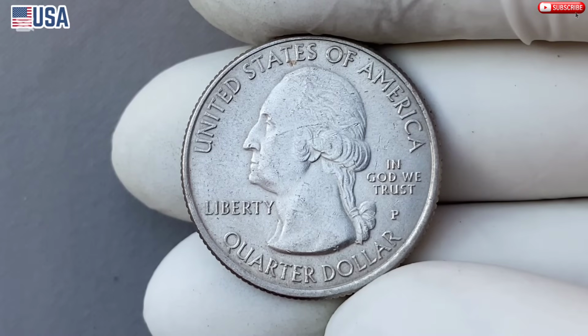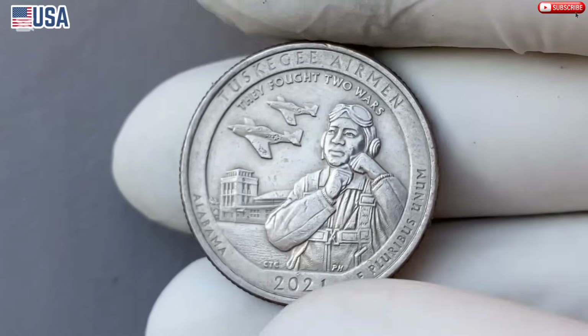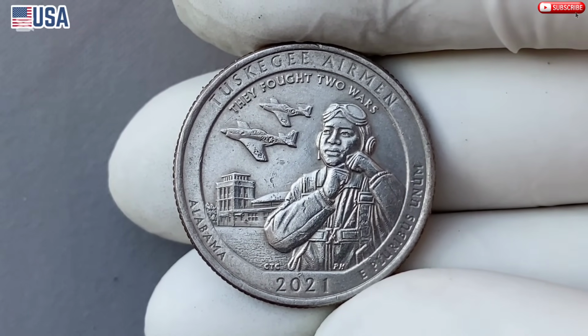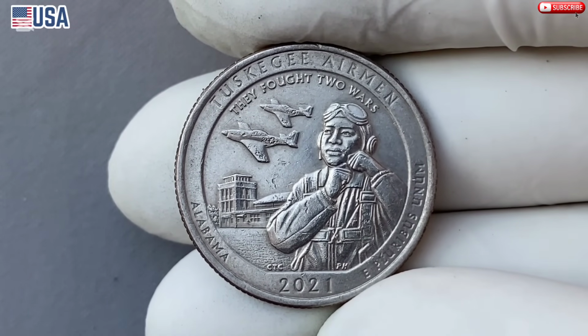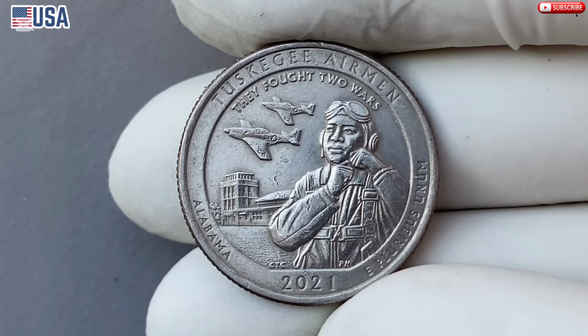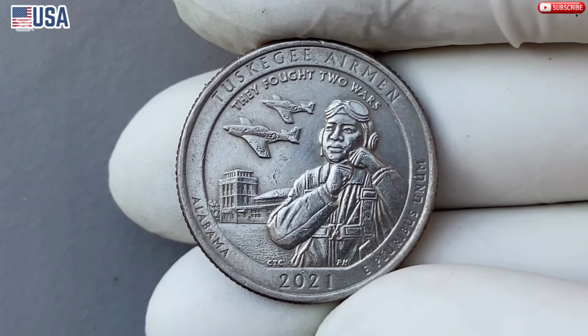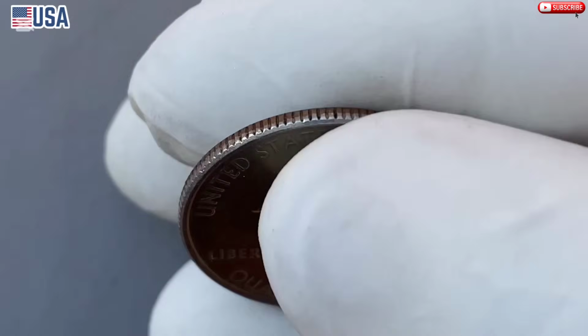That's a brand new coin. How could that possibly be rare or worth serious money? Well, buckle up, because this story is about so much more than just a piece of change. This is about legacy, symbolism, and yes, a few extremely rare mistakes that turned a modern quarter into a collector's jackpot. Let's start at the beginning.